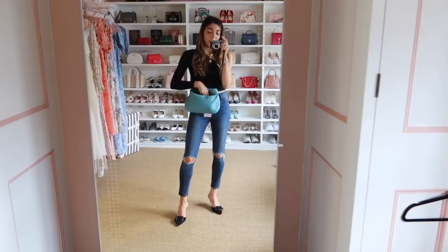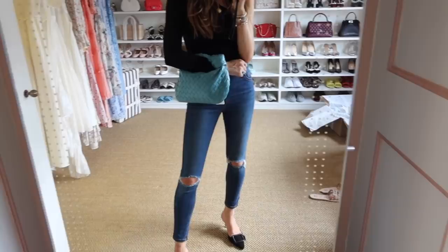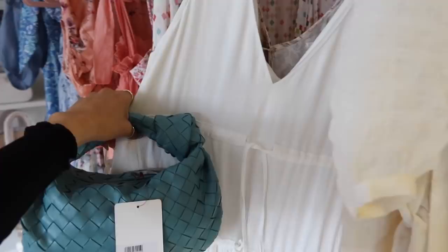It has a little knot at the front, which I love. Most people I see hold it like this or wear it like this, which I really like as well. I see a lot of people wearing it with maxi dresses. I think I would wear this with a white maxi dress, or maybe even this jumpsuit, my little cream jumpsuit. That could look nice together, or this Lyol dress. That could look really cute together. Maybe I'll try that on next.